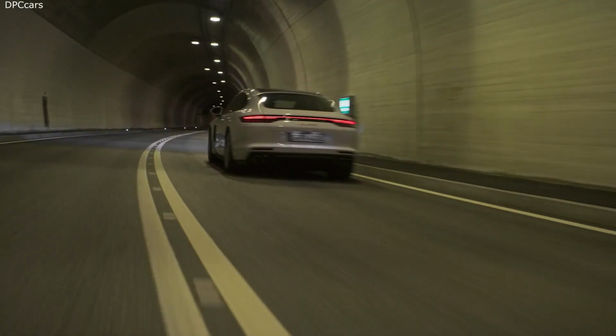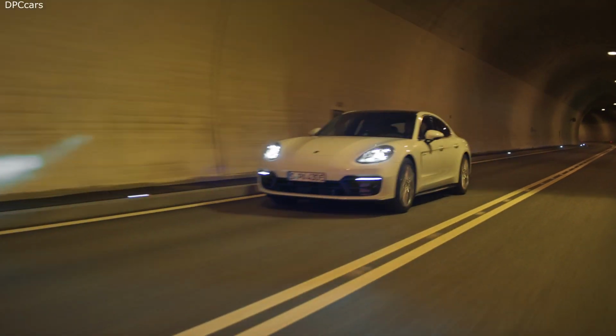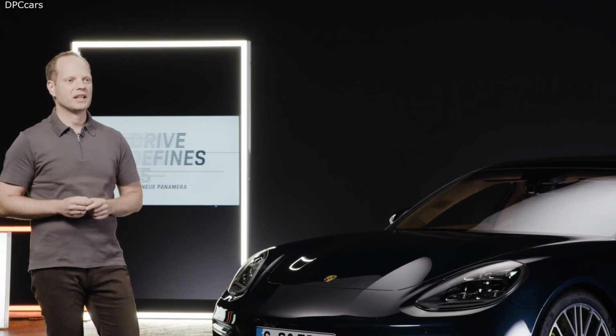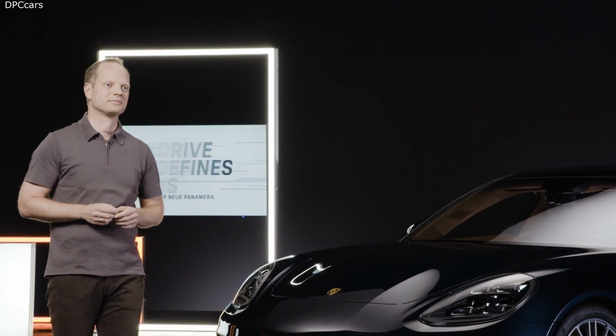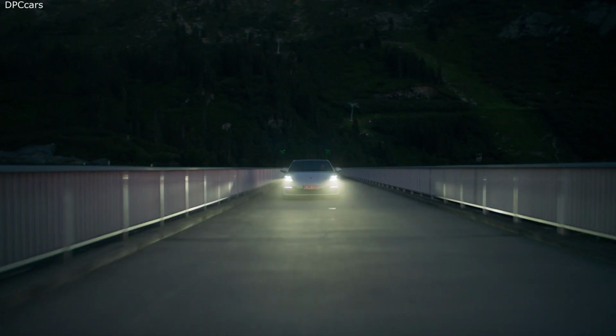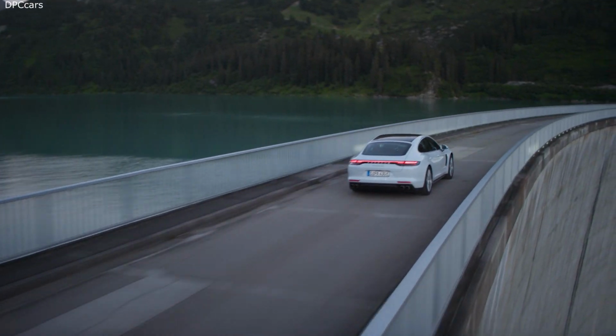which is 17.9 kilowatt-hours now, up from the previous 14.1 kilowatt-hours. The Panamera now has more energy to call upon during dynamic driving situations and benefits from a longer all-electric range in everyday use. Battery capacity has been increased by just under 30% while keeping the same luggage compartment volume. The brake energy recuperation system in the 4SE Hybrid has also been fine-tuned. The control precision and feedback of the electronic brake booster have been further improved, and the interaction of recuperative and mechanical braking is now even more harmonious.